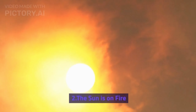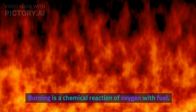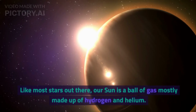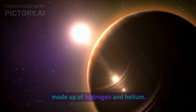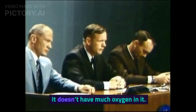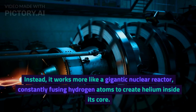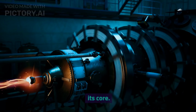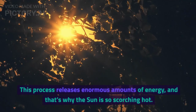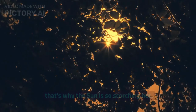2. The sun is on fire. The sun is hot, but it's not on fire. Burning is a chemical reaction of oxygen with fuel. Like most stars out there, our sun is a ball of gas mostly made up of hydrogen and helium. It doesn't have much oxygen in it. Instead, it works more like a gigantic nuclear reactor, constantly fusing hydrogen atoms to create helium inside its core. This process releases enormous amounts of energy, and that's why the sun is so scorching hot.